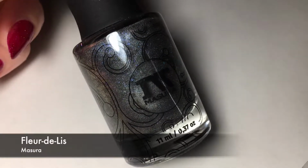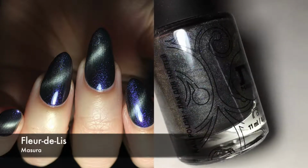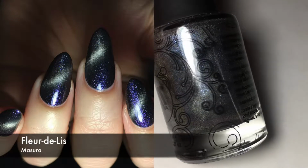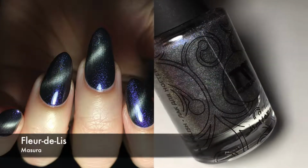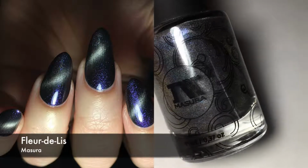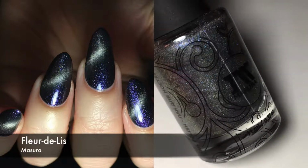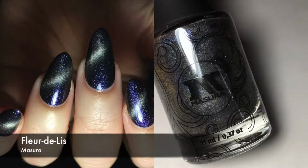Next, we have another dark one, and another magnetic polish. I finally got around to wearing another one. This is Fleur-de-Lis by Masura. I did 2 coats for this. This is a really interesting polish. When you just apply it without using the magnet, it just looks like a lilac chrome type color. It's very brush strokey. You have to be careful not to mess it up, basically.